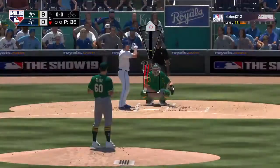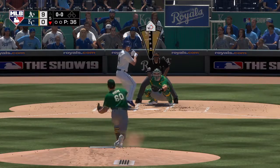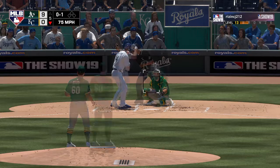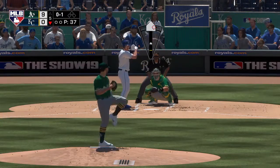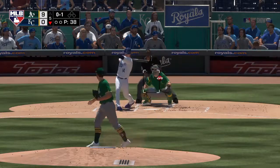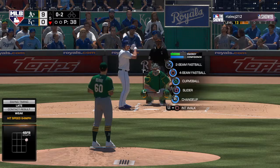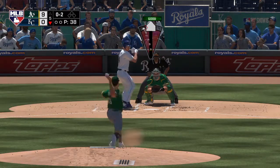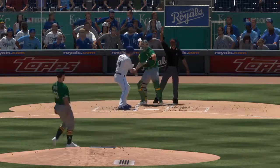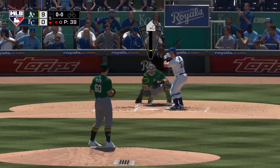Into the box now, Brett Phillips, as we move past the halfway point in this one and begin the bottom of the 5th. Curveball looked at here for strike 1. Now the pitch. And a half swing that time, but it's a full swing in the eyes of the umpire, and that'll be the first out of the inning.